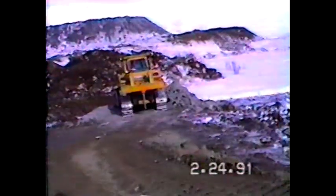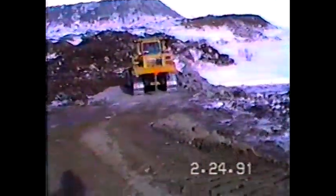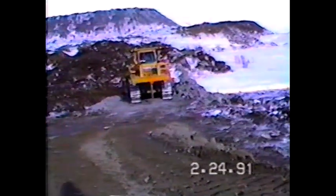We're damming the creek off as we speak. See the water building. Water's going to build up, flow down through that way into the ditch. Beautiful day.